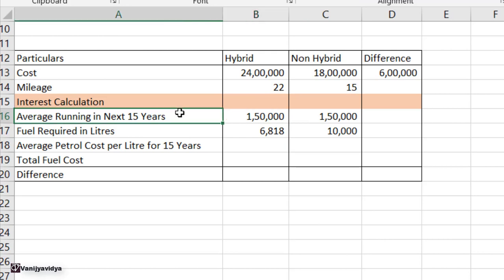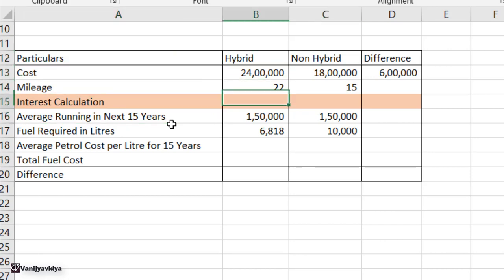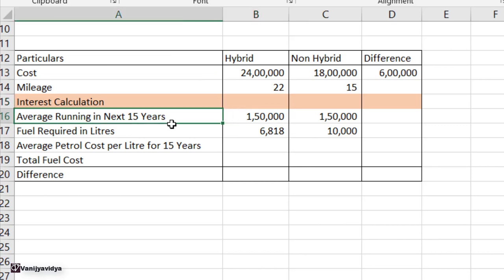Then the average running is for the next 15 years. This 15 years is the average lifetime I have assumed, that I'll be using this particular car for 15 years, both hybrid and non-hybrid. So the average running in the next 15 years, I have considered as 1,50,000 kilometers. Now this may change as per your usage of the car.